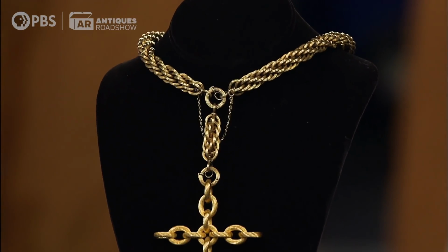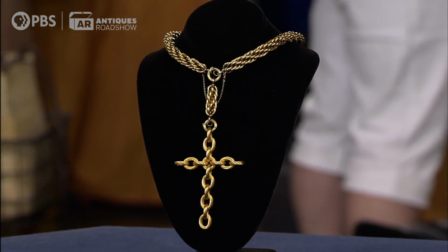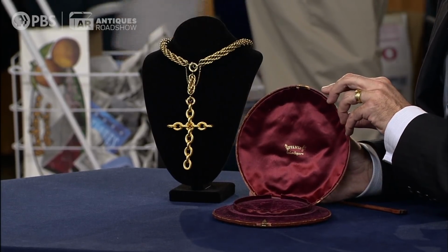The other important thing to remember is that because this piece is not signed, you always will need to keep it with the box. Because if the box and the piece become separated, then nobody's going to know that the piece is actually Tiffany. Right.